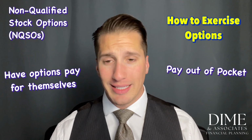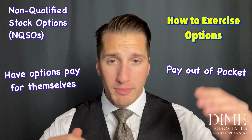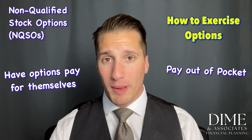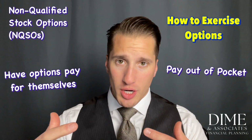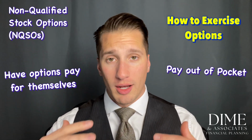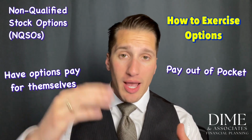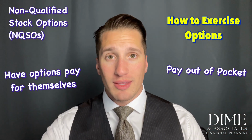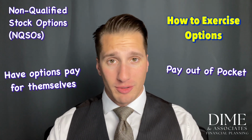So for example, let's say the exercise price is $10 and the stock is trading at $100 and you've got 10 shares. Well, to exercise those options, you'd pay $100 because that'd be $10 per option times 10 shares. That would cost you $100 of cash to exercise these options. So your company might exercise all 10 and then leave you with 9 and sell one of them, because that $100 that they'd net from selling the one share would be enough to pay for all those exercise prices.